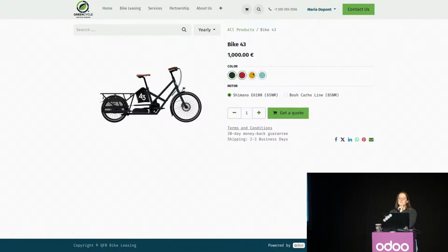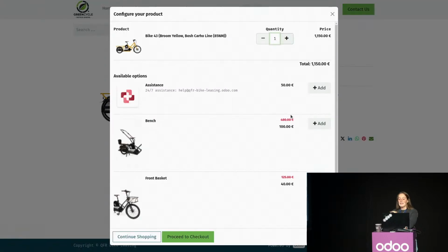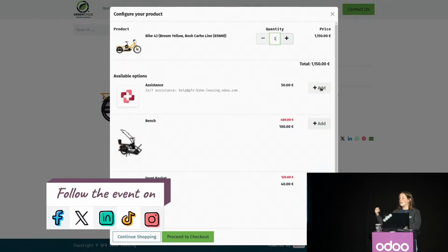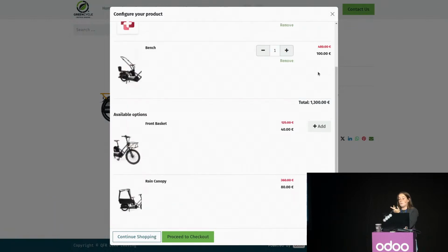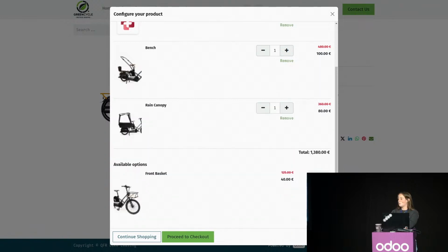In my case, black is not very happy. I like the yellow one, and my nephew is getting bigger, so let's take a good motor so that I'm sure that it works well. Let's get a quote. Here, as I get my quote, I see that different options are available. This means that for Green Cycle, customers will just do upsells for them on their own thanks to all the options available. In my case, I would like an assistance, of course, the bench, well, to take my nephew, and a rain canopy. I don't want him to be totally wet. We live in Belgium, we know how it is.